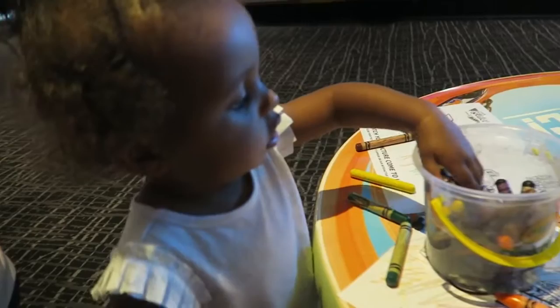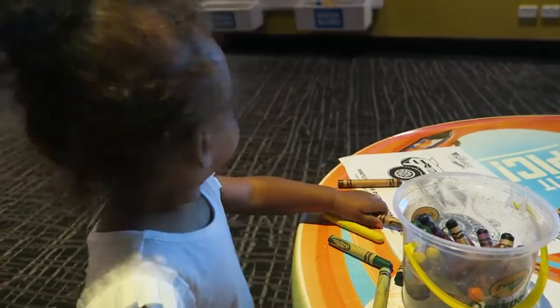And now we're coloring in. This is Ava's artwork. You having fun? Okay. Show Daddy how you draw.